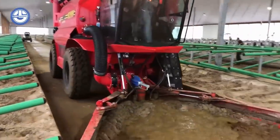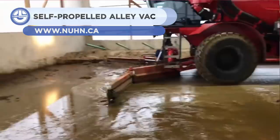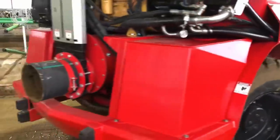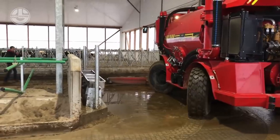The NUHN self-propelled alley vac makes cleanup quick and easy. One pass down the aisle and everything is collected. A design that incorporates hydraulic brakes, walking front suspension on an axle and rubber isolated cab mount, which has high quality vacuum pumps to remove solid buildup.